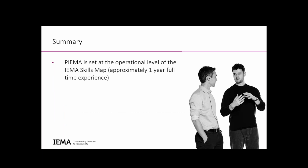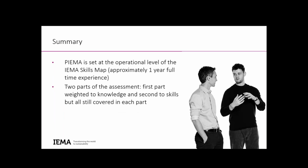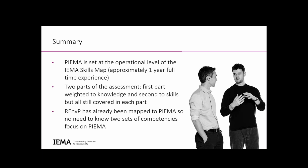So just a quick summary. PIEMA is set at the operational level of the IEMA skills map. There are 2 parts of the assessment. The first part is weighted to knowledge and the second to skills, but all are still covered in each part. And the REnvP has already been mapped to PIEMA, so don't look at both sets of competencies, focus on PIEMA. Okay, I'll hand over now to Carol.